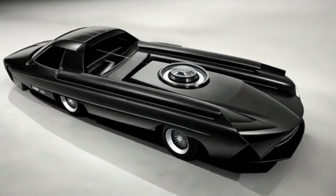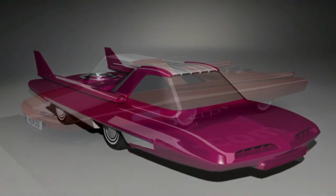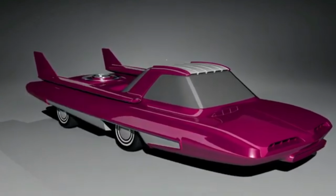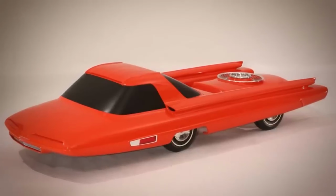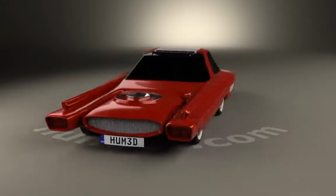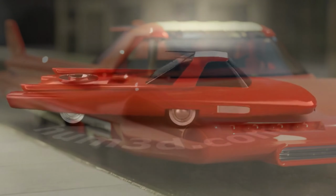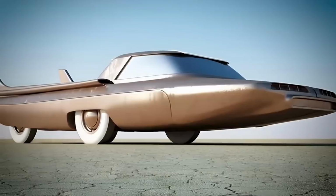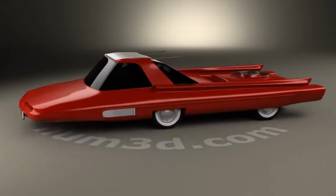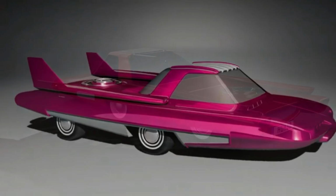The design looked like something straight out of a science fiction movie, with a sleek, low profile and that unmistakable atomic age aesthetic. Here's where it gets interesting. Ford actually built a scale model. They had engineers working on the real thing, trying to figure out how to miniaturize a nuclear reactor enough to fit in a car. Can you imagine the safety meetings? So, what happens if someone rear-ends the nuclear car? Well, Bob, we're still working on that part.